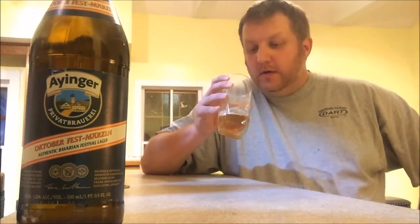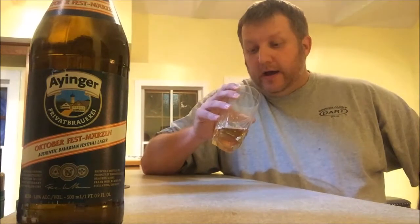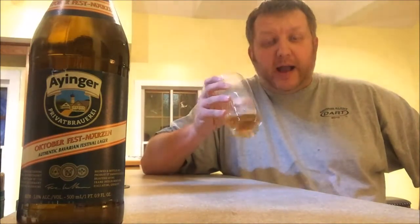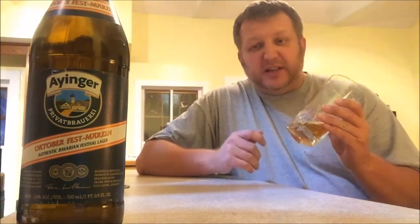Hey guys, I'm back. Now that the beer's warmed up, I'm still getting the lager notes. It's very light, light-medium, easy drinking for a 5.8%er, I believe this is. It's a pretty good beer. I gotta admit, it's a pretty good beer. But I just don't know what it's aged at.